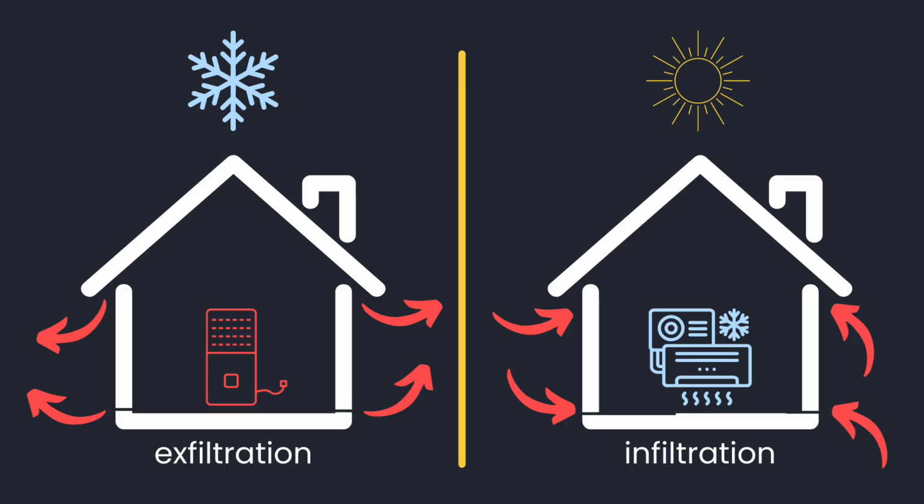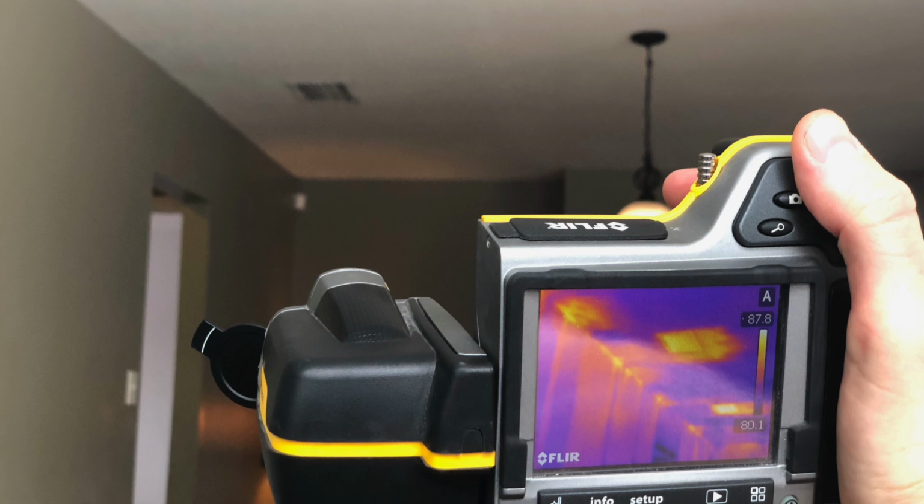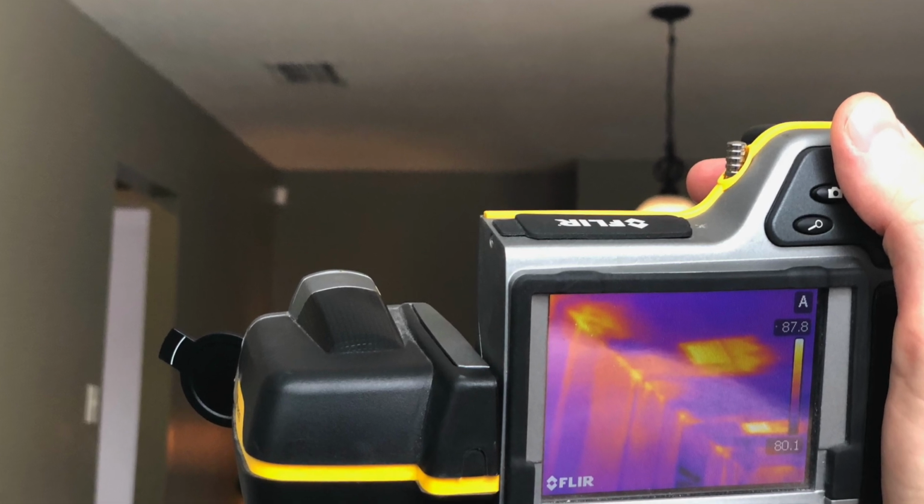So if we can slow down this heat or air transfer, air movement with air sealing and sealing up gaps and cracks around your home so that the HVAC system can more regularly control the temperature inside, we'll just feel more comfortable, and that also translates to lower energy bills. And again, these are general rules of thumb, but for most homes, this is the case.